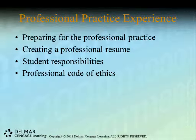The student, a lot of times, is required to send a professional resume to the PPE site, and may even have to do an interview before being accepted to that site. This is an invaluable experience because it mimics the interview process that you will be thrust into when you actually look for a job.